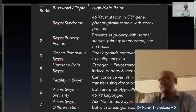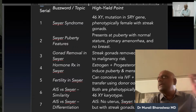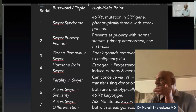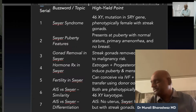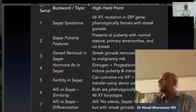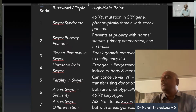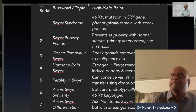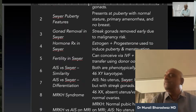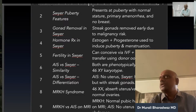That is called Swyer. So Swyer presents at puberty with normal stature, primary amenorrhea, no breast. If you take out the gonad, they have streak gonads, removed early due to malignancy risk. That's the story of Swyer. How do you treat them? Remove their gonads and give exogenous estrogen and progesterone to induce puberty and menstruation.